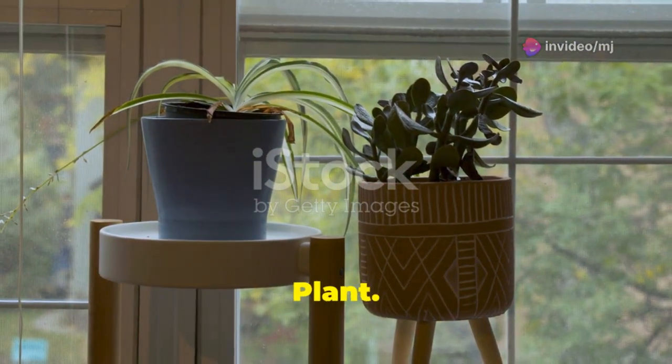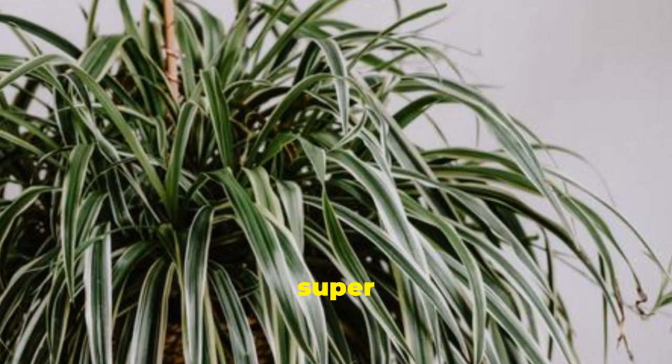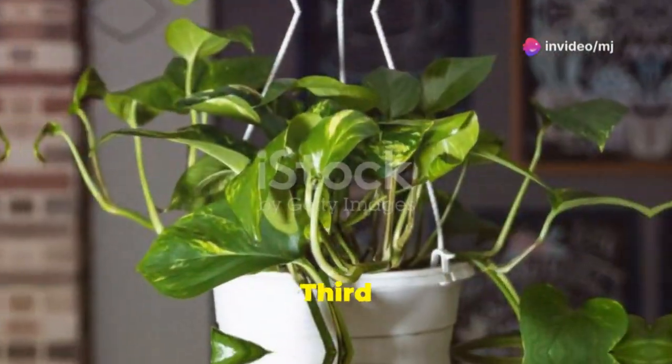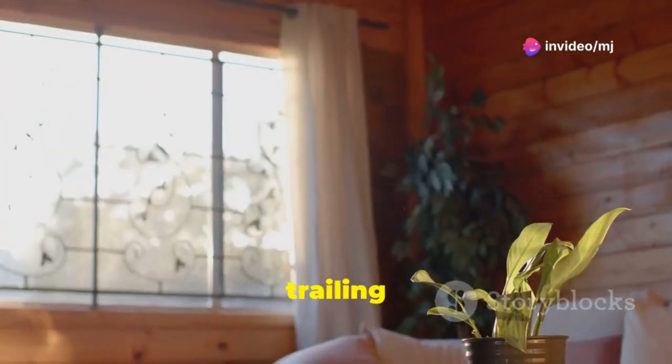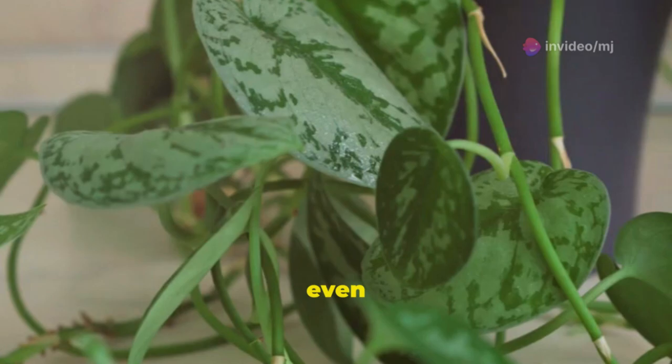Next, the spider plant. With its arching leaves and baby offshoots, it's both decorative and super easy to grow. Just give it some indirect sunlight and occasional watering. Third on the list, pothos. This trailing vine is a favorite for its adaptability. It can grow in low light and even water.